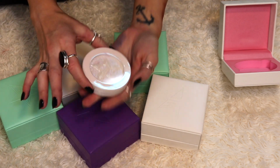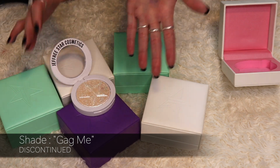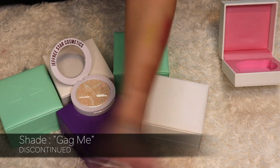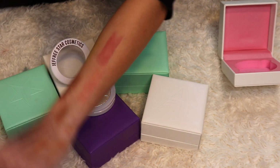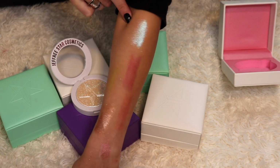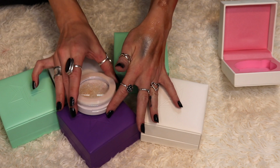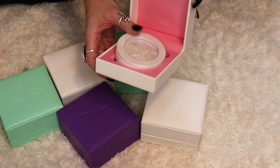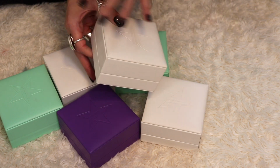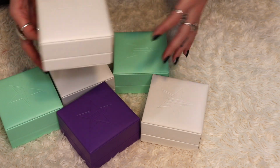So this one, whoop, that would have been really bad. So this one is the shade Gag Me, which has like blue reflex in it. Let me find a spot on my arm to swatch. But it has like this translucent base with blue glitters inside of it. And I love these for eye toppers. I really find that these Extreme Frost powders are fantastic. The formula is really nice and I like them to elevate my looks.